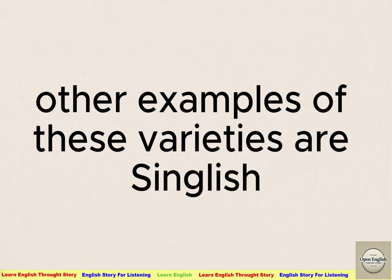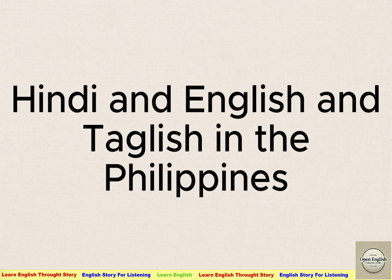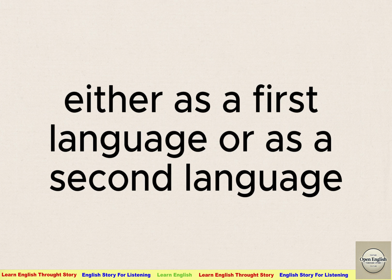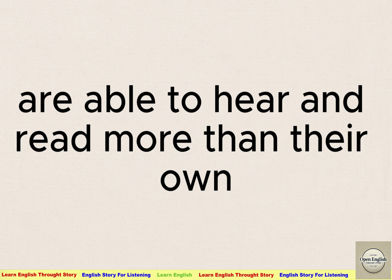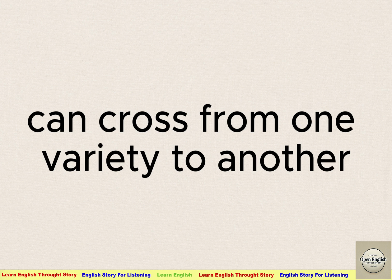Other examples of these varieties are Singlish in Singapore, Hinglish in India (Hindi and English), and Taglish in the Philippines (Tagalog and English). All these varieties of English, from countries where English is used either as a first language or as a second language, are used more and more by writers and filmmakers. In this way, many users of English are able to hear and read more than their own variety, and words and expressions can cross from one variety to another.